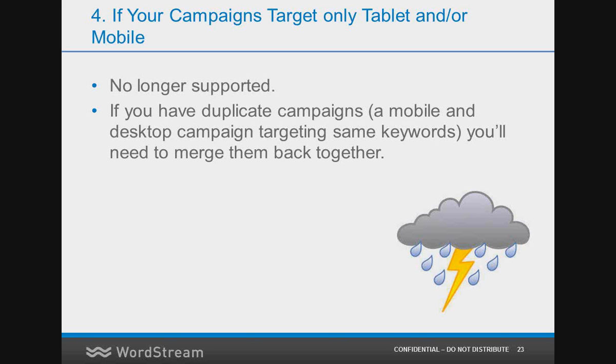And so, yeah, there's really nothing great to say here. You can't opt out of desktop anymore. And so, if you only wanted those mobile clicks, you're going to end up paying for both, and that's quite an area of contention in the search marketing community, and I think that's one of the main reasons why so many marketers are up in arms over this whole enhanced campaign thing.